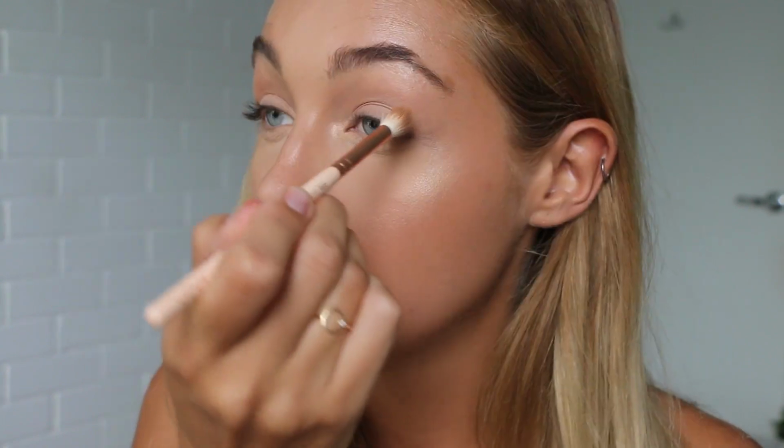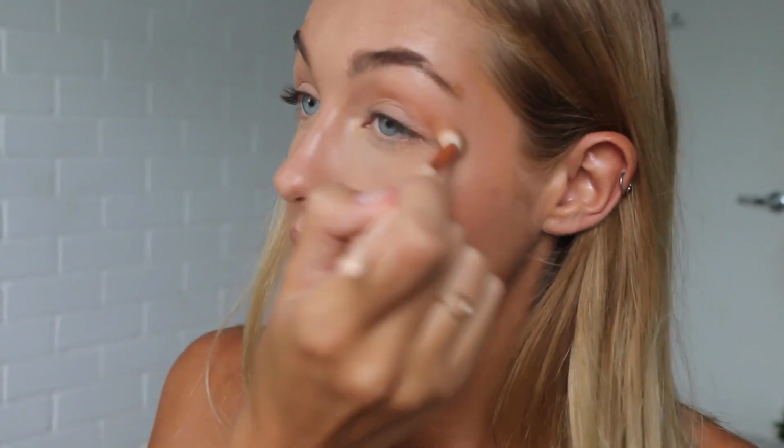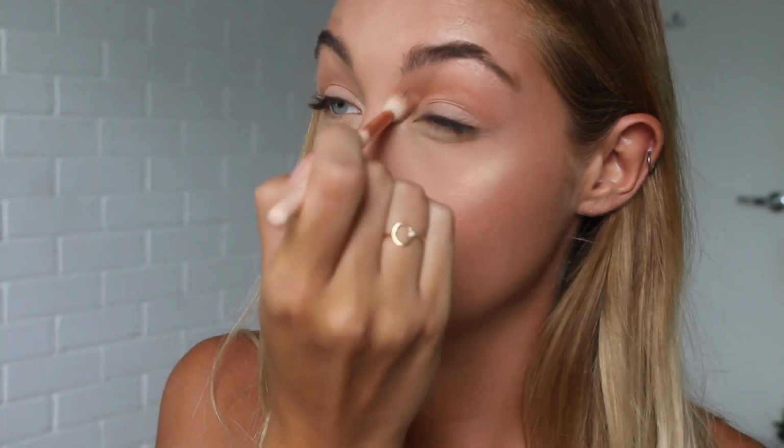Oh whoa, a lot comes off. Zoom you guys in. Nice and close. It's super pigmented, and whoa, they are super blendable. Did you see how quickly that just blended out? I literally had to pick up nothing, and that just came straight off and blended so easily.